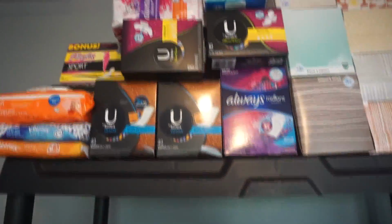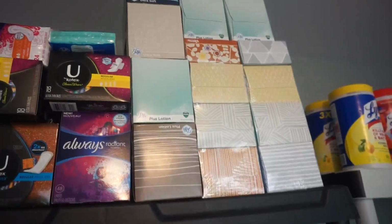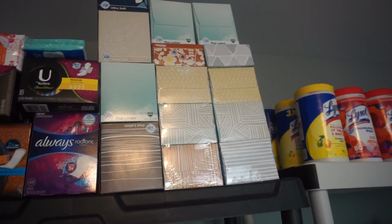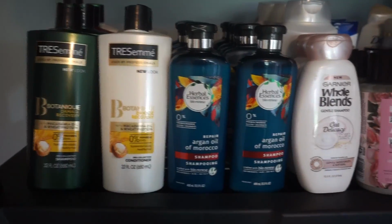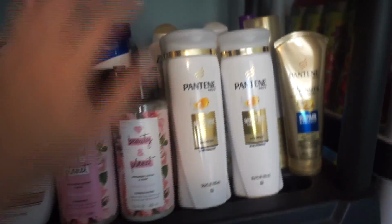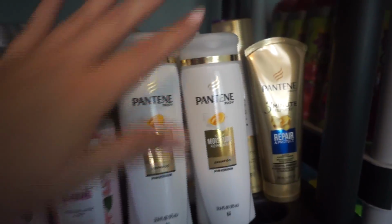So here we have personal care items. We have more Kleenex and school items. Teachers love, love, love these items. Here is my hair care. Most of these products I do use. I like these. I do like the Whole Blends. They're pretty good. I love the Love Beauty and Planet. I do like Dove. Pantene, not so much.